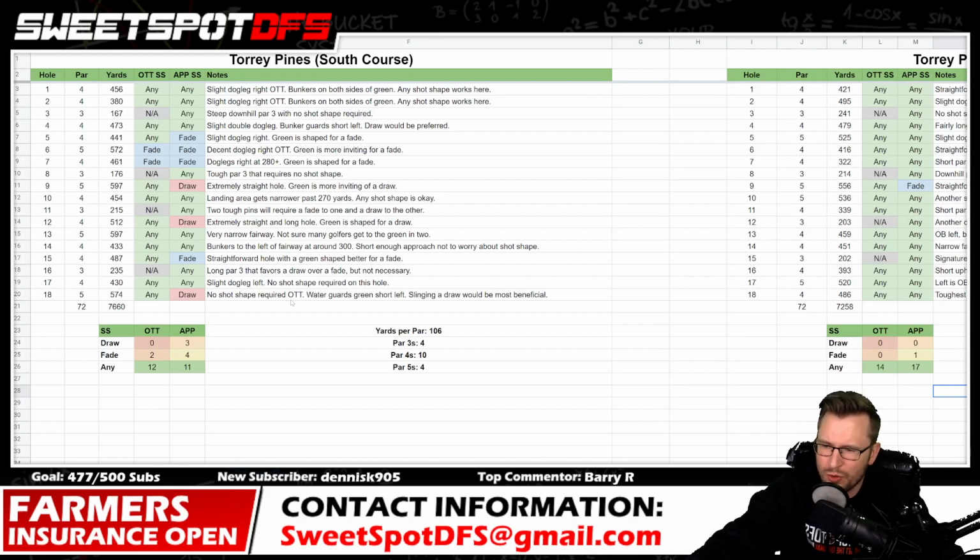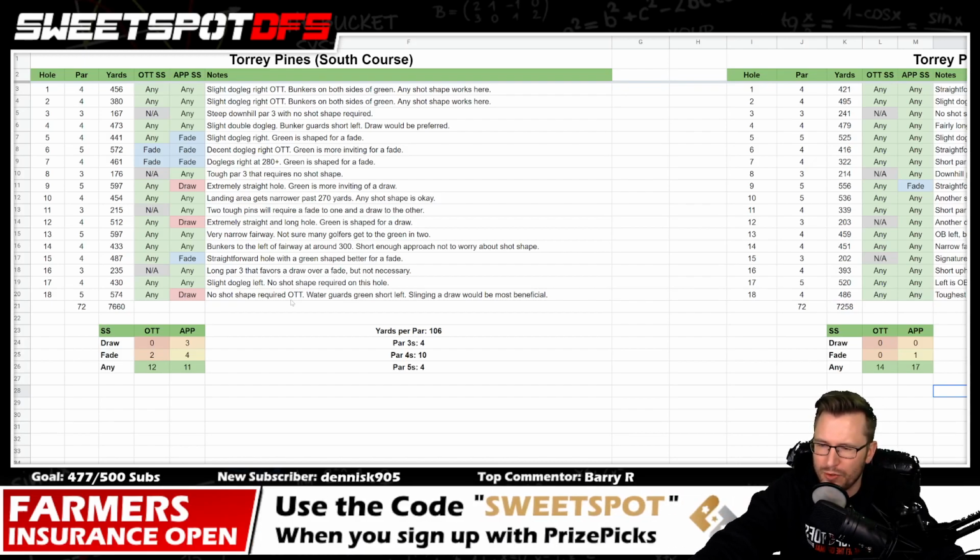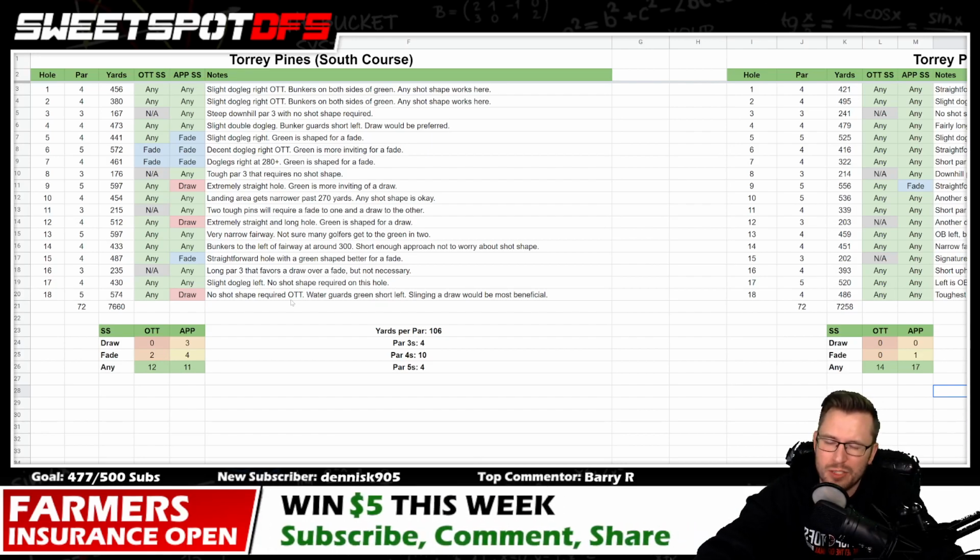Again, it's a 36-hole cut. And that's all that you really have to take into consideration. It's a similar strength of field to last week. I think last week it was a bit harder, a bit stronger. Last week is a bit stronger than this week. It's still in the 300s. Last week, I think it was like three.